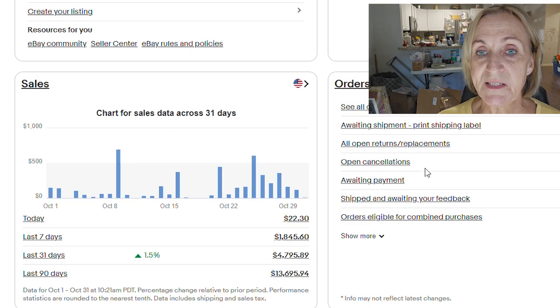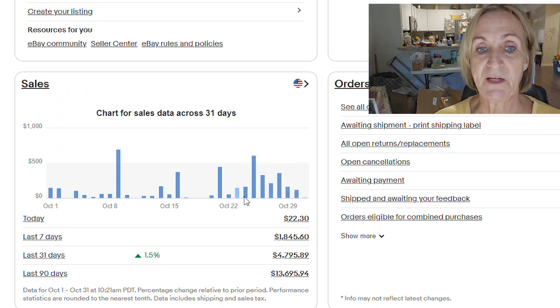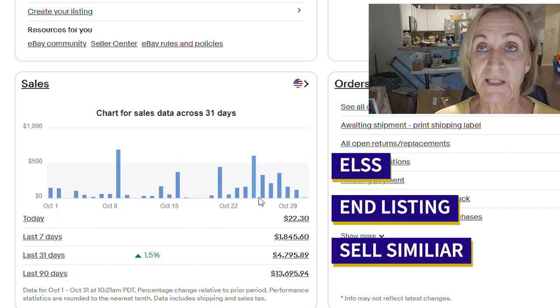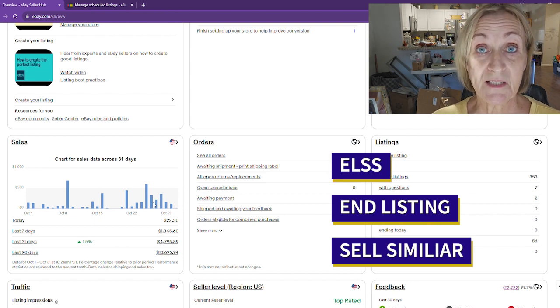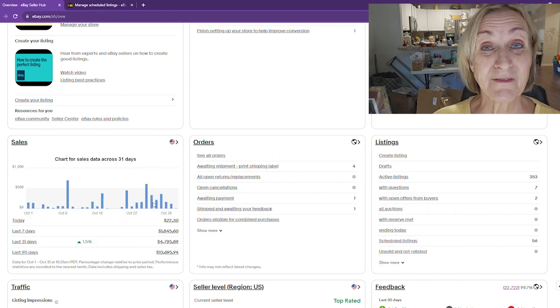So my last 31-day sales are $4,795. You can come down here to my graph and you can see where I started implementing the unlisting or ending items and doing the sell similar. I like to refer to it as ELSE. ELSS: end listing, sell similar, else. If you don't do this, or else you won't sell your item.